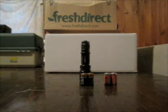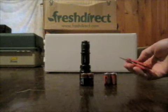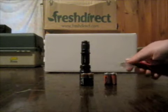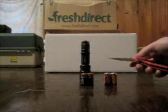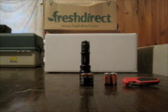Okay, second must-have item for SHTF is going to be a knife. If you could only rely on one knife, you're going to want some sort of work knife. This is just a new Kershaw EDC knife that I got. Cheap, unfortunately made in China, but it actually seems like a pretty good knife. You're going to need something. A knife is a definite must-have.